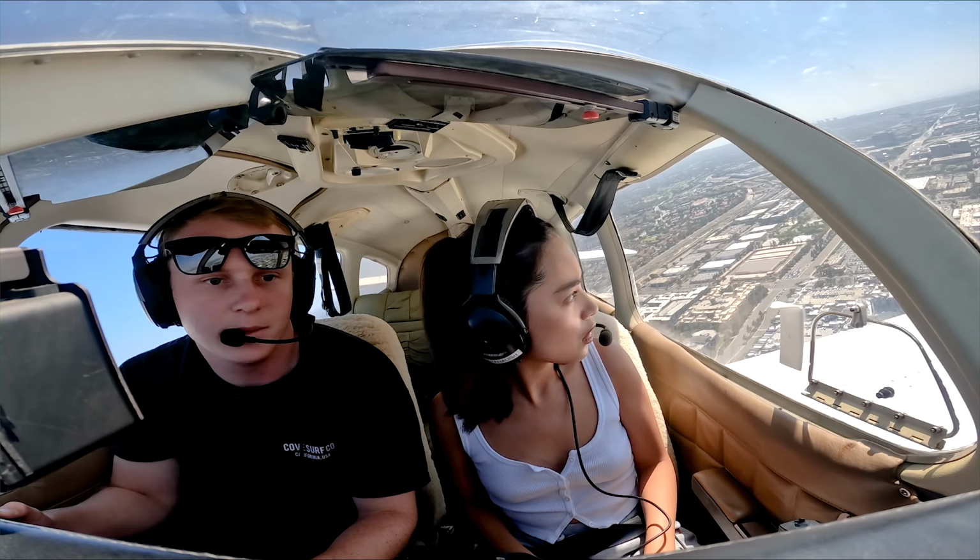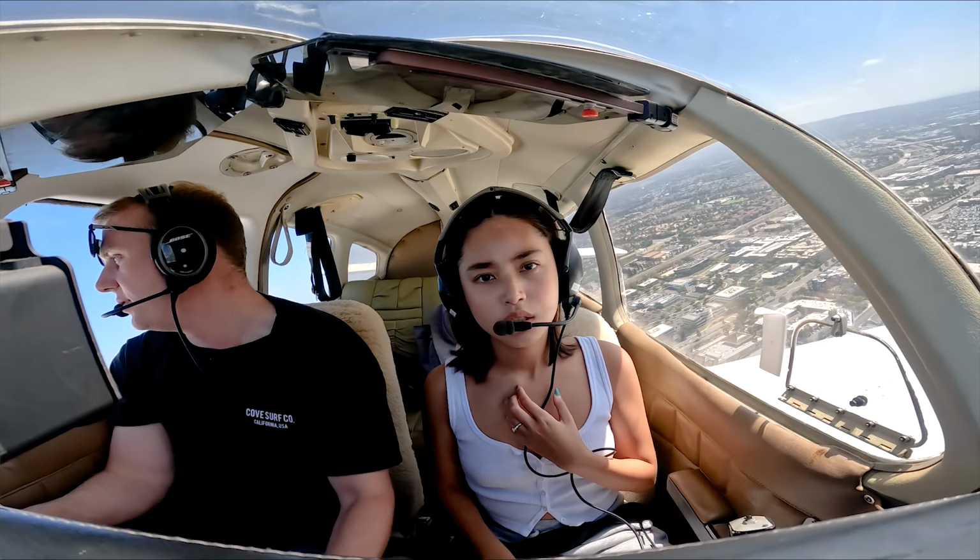Yeah. A2A Delta. Here they want you to come in like at a weird angle. Not like a weird angle, but like an angle so we don't overshoot. Okay. Hey, you see the plane out there? Yep. Where? On that side?